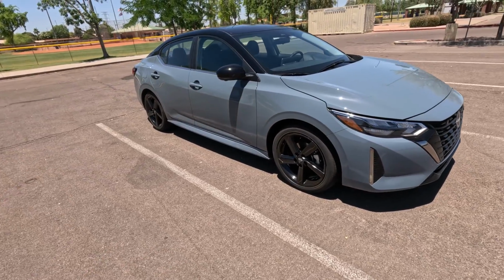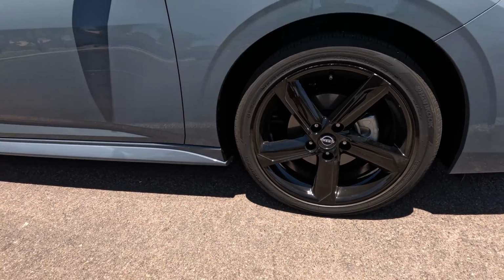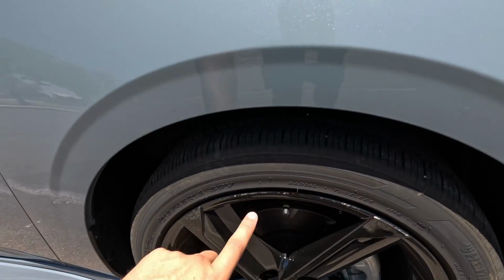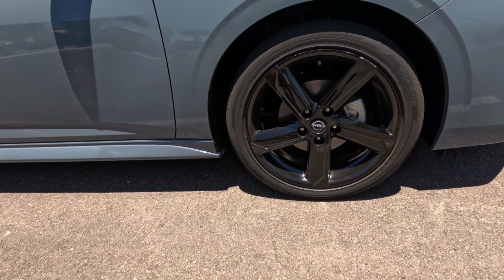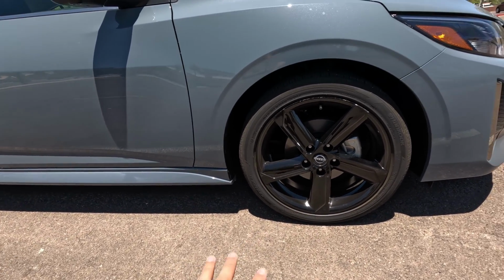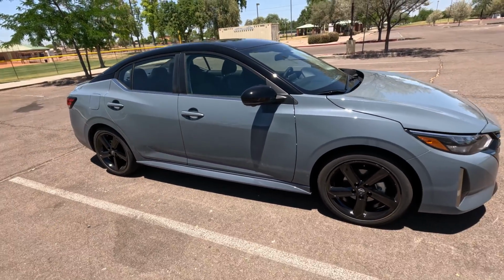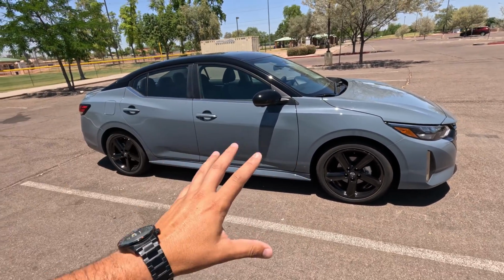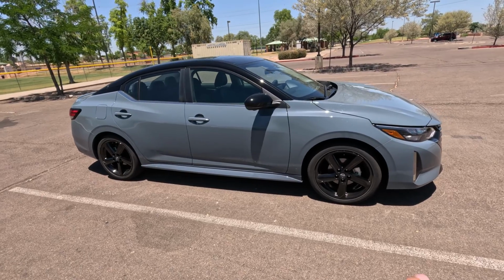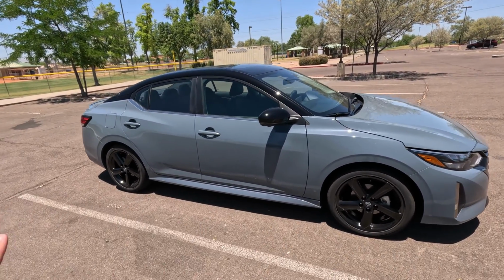One of the other things you get with the SR trim model is going to be these premium 18-inch wheels, which it looks like somebody had a fair amount of fun curbing. That's not great. But if we take a look at the wheels, you'll notice that we actually have disc brakes, and that's for the front and the rear. Underneath, we do have front independent suspension with a multi-link setup in the back. So even though it is one of the cheapest vehicles for sale anywhere, they certainly don't cut any corners like having drum brakes in the back. So that's fantastic to see on this vehicle.